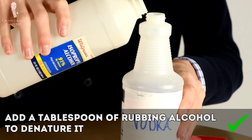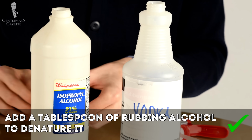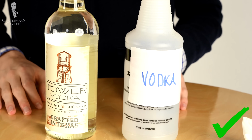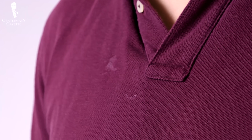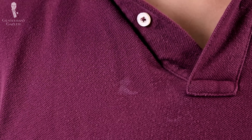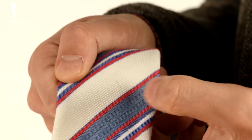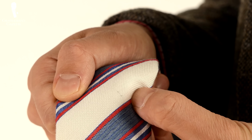If you or a member of your household does require that the vodka not be drinkable, you can add about a tablespoon of rubbing alcohol to the bottle to denature it. Whatever the case may be, just make sure that the bottle is labeled clearly. And if other offenders like stains or particles remain on your garments after spritzing, you do also have some other options. So stay tuned for some more upcoming videos on stains and general garment care.